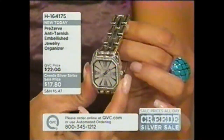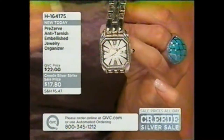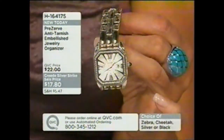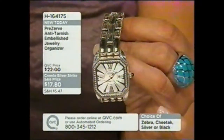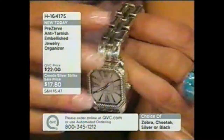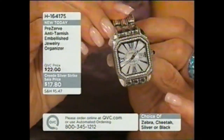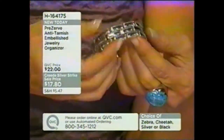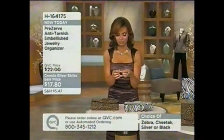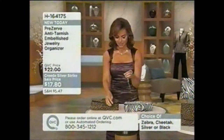So it's 6.5 with 2 links out, 7.25 with 1 link out, and then I think about 7.5 with both links in. But if you have a petite wrist, you'll just take both links out and you should be fine. Okay, great. Thank you so much. And I think you'll love the watch if you try it. Perfect. It's beautiful.